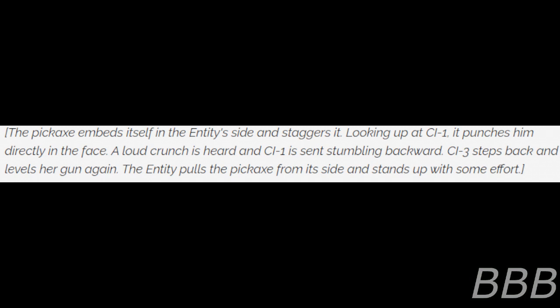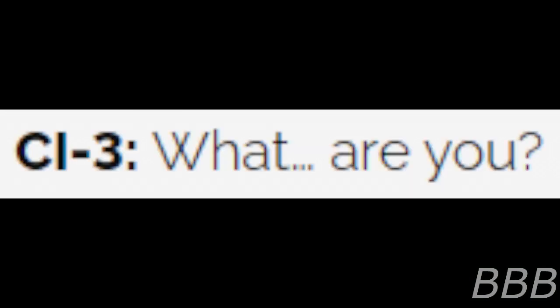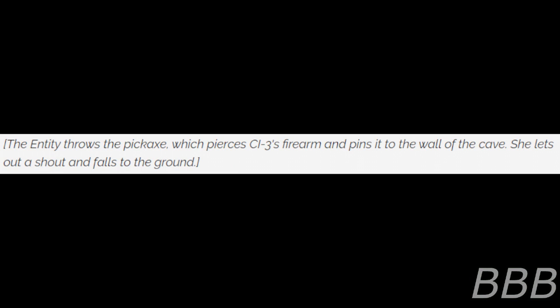CI-3 steps back and levels her gun again. The entity pulls the pickaxe from its side and stands up with some effort. "What are you?" The wound on the entity's side has begun to close and a spray of blood slows. "I am tired of fighting." The entity throws the pickaxe, which pierces CI-3's firearm and pins it to the wall of the cave. She lets out a shout and falls to the ground.